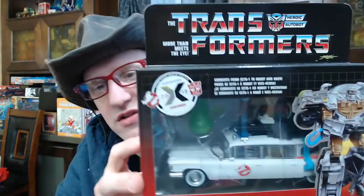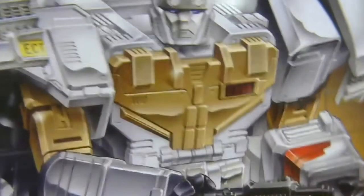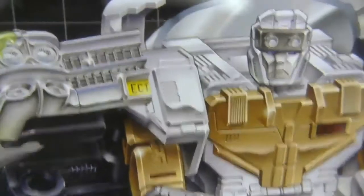Look at that. Let's go to the super close, and you can see the artwork. Okay, Ectotron looks great, and he is drawn in that Gen 1 style. And then you can see the vehicle in the box, and he looks great.